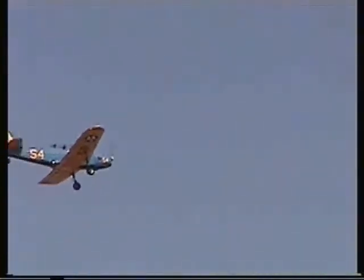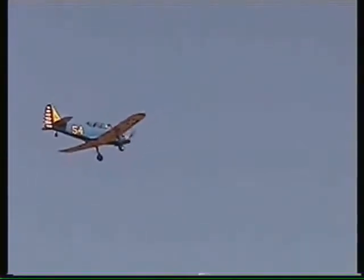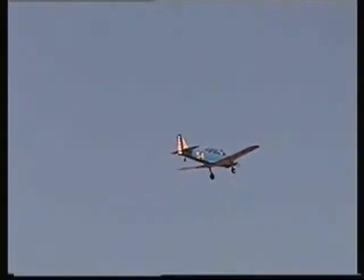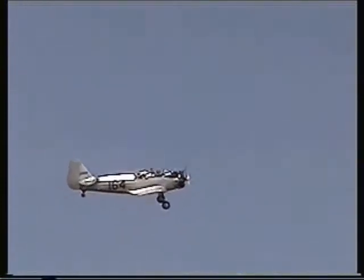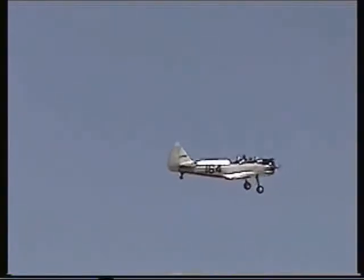Now this silver PT-23 coming through for us right now, being flown by Mr. Paul Quinn, is based at Smoketown Airport. This airplane is number 1, the first PT-23 delivered to the Army Air Force, right here flying by for us today. Numero uno to the Army Air Force.